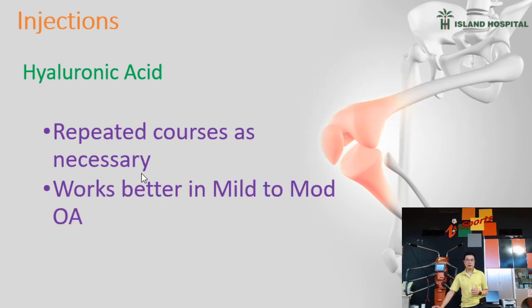So repeated causes as next 3, and works best when you have mild to moderate OA. If you have very severe OA, there's no point doing it, because you will just get more pain, and you just wasted your money. The injections last about 6 months and then it all wears out again, so no point.